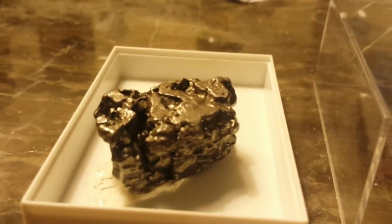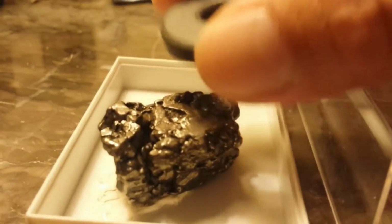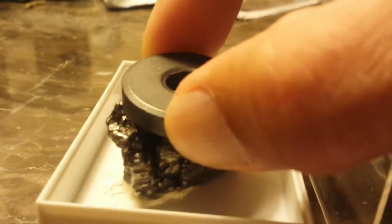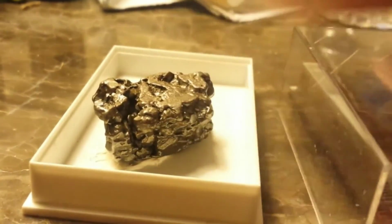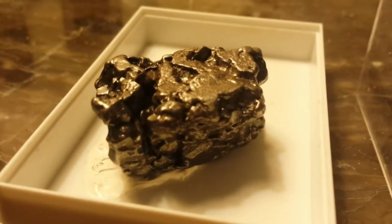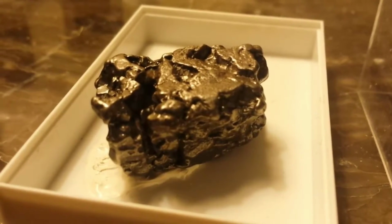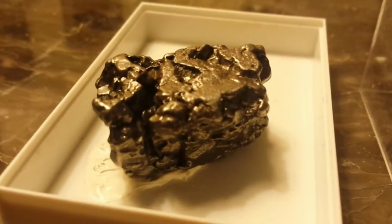I did a little test as well. It's supposed to contain iron, of course, and you have the magnet. Anyway, there it is, guys. I got a small one as well, but I gave it to my wife. That's for her. Anyway, this is my Campo del Cielo iron meteorites.